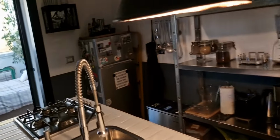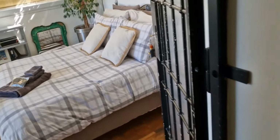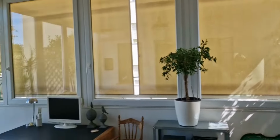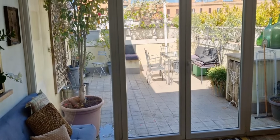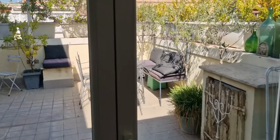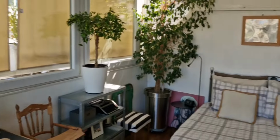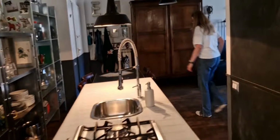So let's see what we got. Kitchen, master bedroom. There's a very nice terrace out there. And I think I saw a second bedroom.